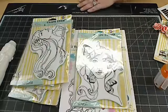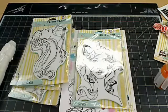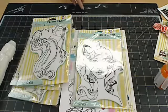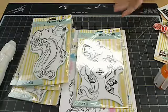Where did I? Is this already released? Yeah, the paper pads should be coming out the first week of July, with the rest of it.